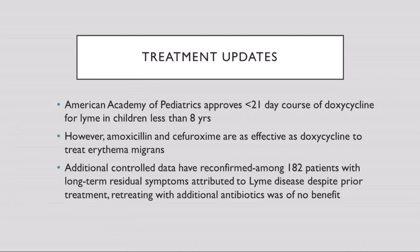So then some treatment updates. In the pediatric population, AAP approved a less than 21-day course of doxy in children less than 8 years. Initially that 8-year mark was more significant, but now they're accepting that for younger than 8 years. You would want to treat with doxy for a high-risk tick bite, where you're very much concerned of Lyme disease, or Lyme meningitis, or co-infections such as anaplasmosis.